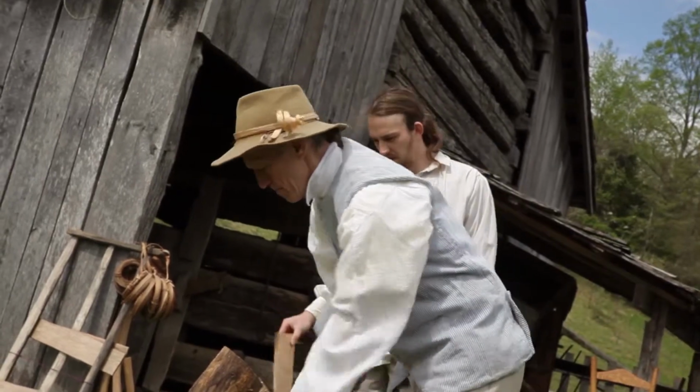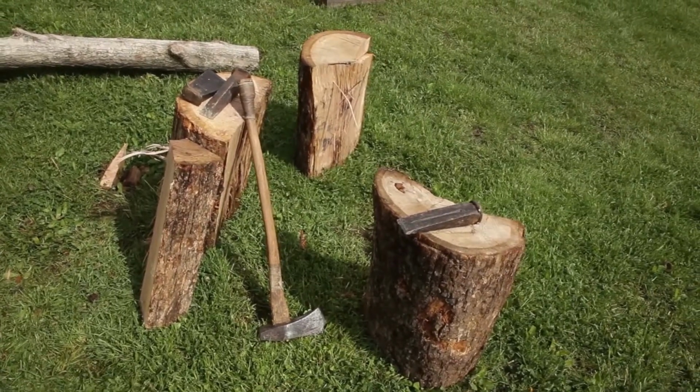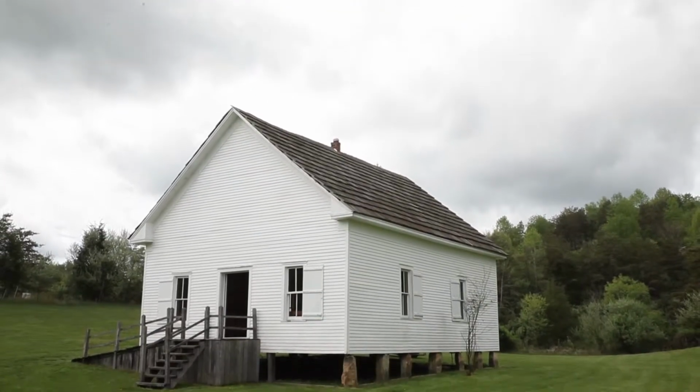His name is Terry Rattle, and all of his tools are authentic. His chairs and tables, there's no nails, no glue. Wow. He makes everything fit and then swells it with water, and you couldn't break it apart in a barroom brawl, you know. And then you move on down the road, you'll go to the United Baptist Church.